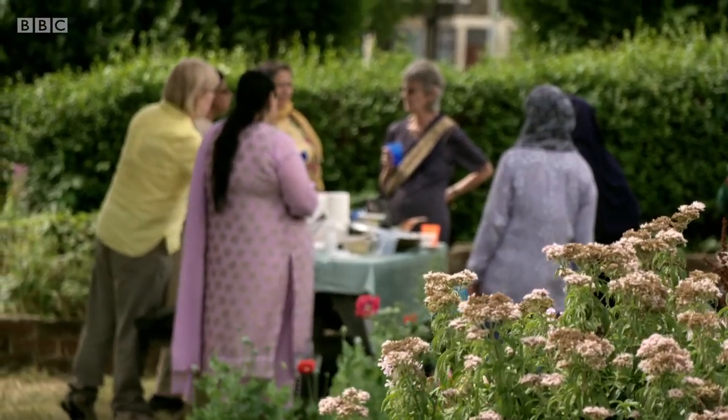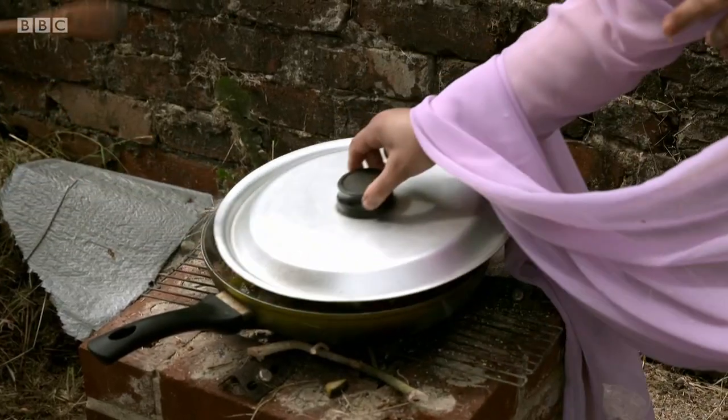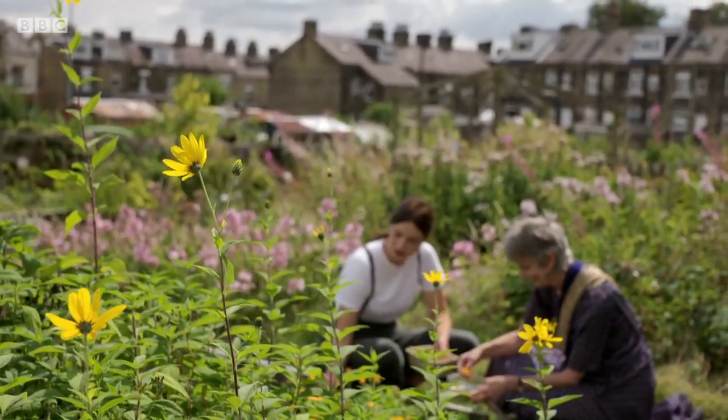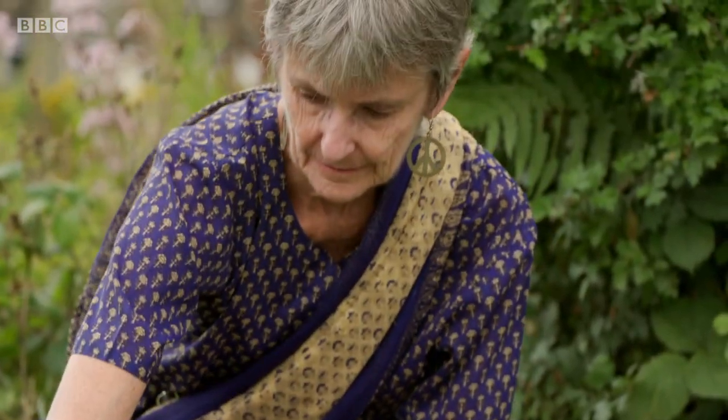The ladies get together every Monday, and today they're harvesting crops to make a stew. But whilst the vegetables are bubbling, I'm keen to talk to Molly, who works closely with Yasmin to maintain the allotment and keep the group running.